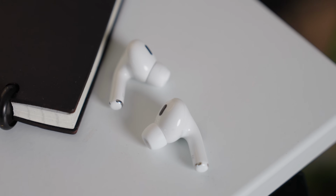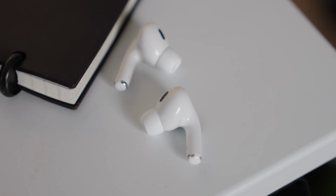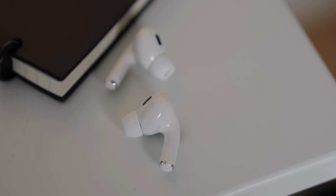These things are absolutely clutch, especially for answering phone calls and just listening to something on the go. The noise canceling on these AirPods Pro 2s is so good for the size that these things are phenomenal. I don't leave the house without these.